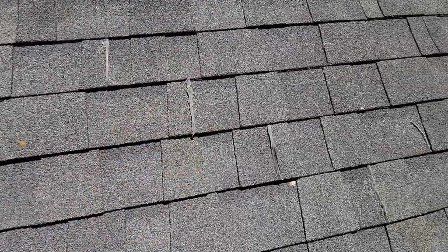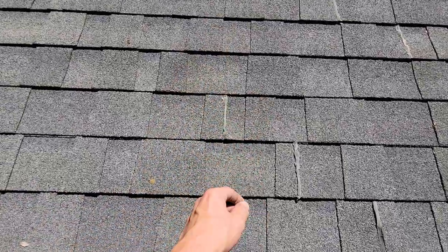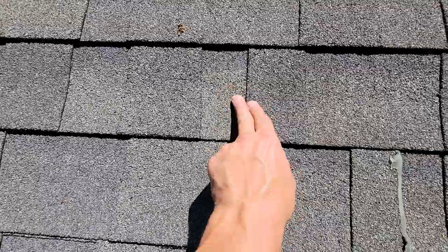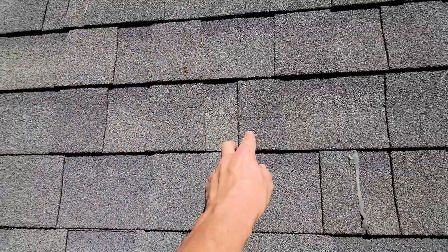Nail placement, and a buckle with a hump causing lateral water movement in between keyways where two shingles come together. Like this, here's a shingle, they come together as a keyway. Different things it's called. If you have a nail in that zone, over time it'll rust out.